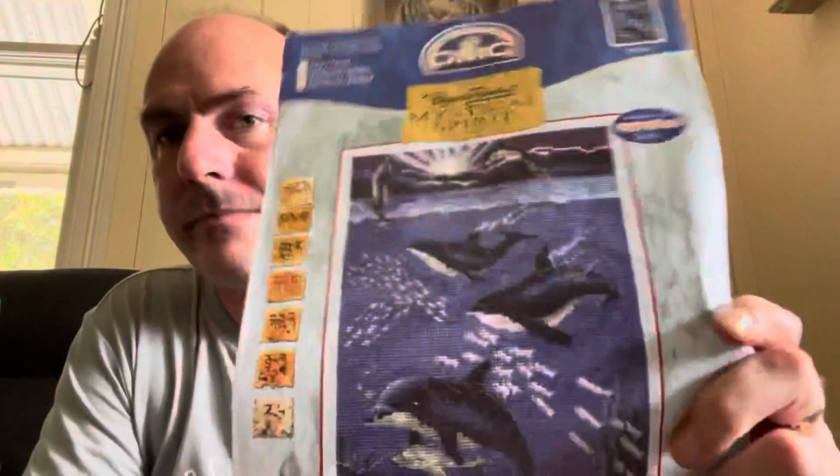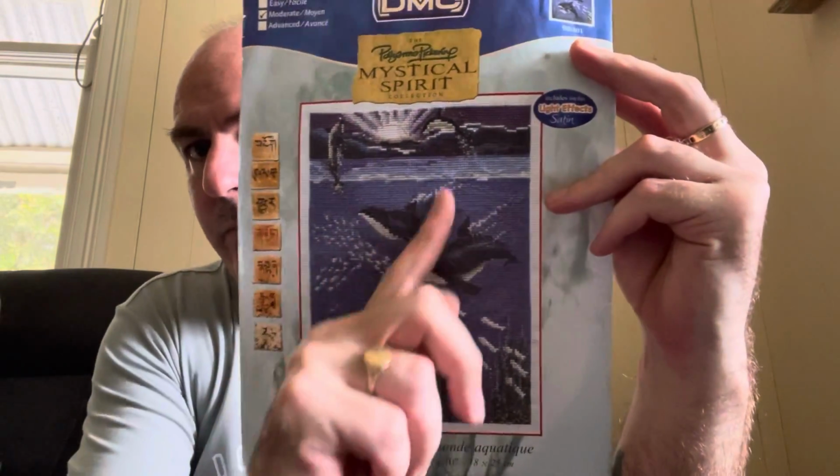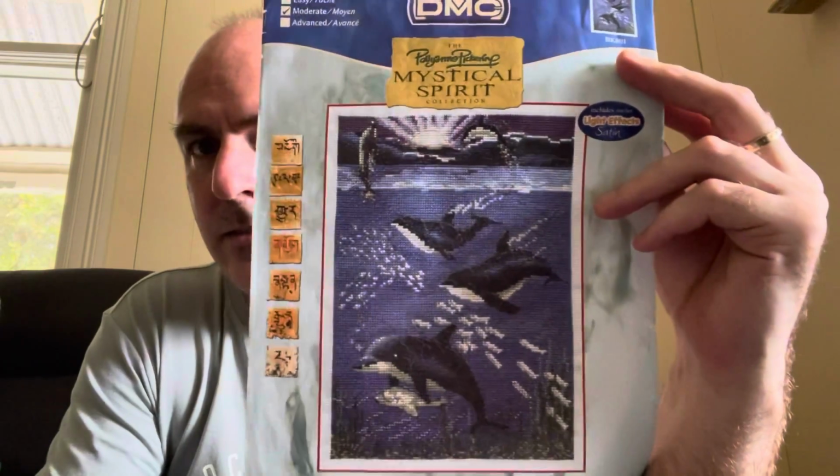Next one is another one of my kits. Keep zipping them up for some reason. Now this is the one that I almost got finished. Almost. So this is a DMC kit, which is called World of Water. And last year I think I had maybe the first page almost completed, or I had completed it, I can't remember.